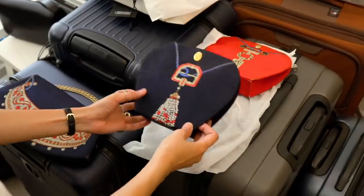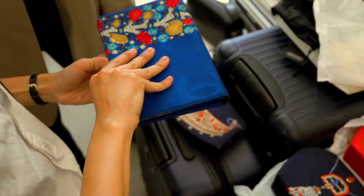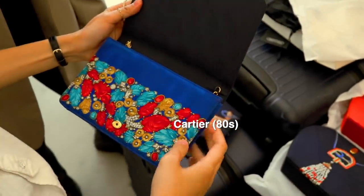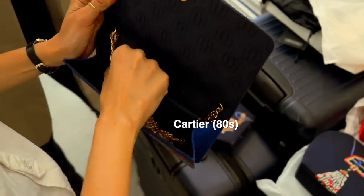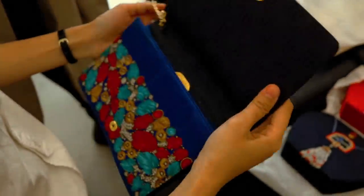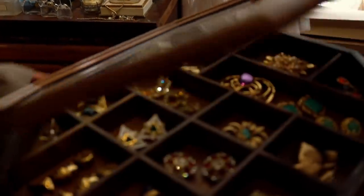Hey, this is my favorite, actually. See, this is a museum collectible item, and it's a limited edition from Cartier. You can see the jewelry design is really, really beautiful. The color. I didn't even know Cartier made these bags. Yeah, because most people know they have the jewelry, but they make bags. Maybe I can show you this box.